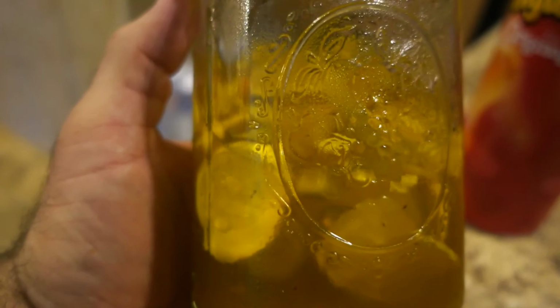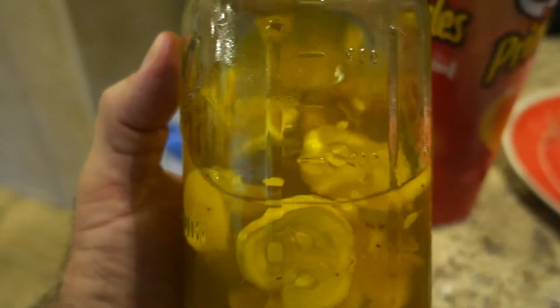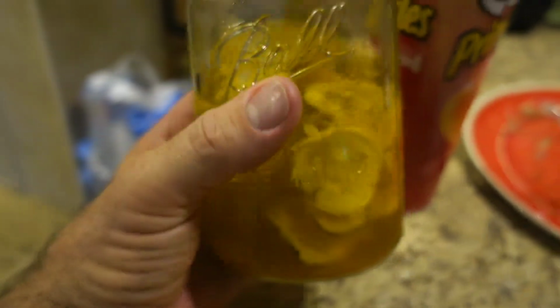Well, I forgot to mention these pickles. We just made these last weekend from cucumbers from the garden. This is my grandfather's recipe. They're turmeric cucumbers, or turmeric pickles. They have green peppers and onions in them too. The green peppers are from the garden. These are amazing if you like sweet pickles. They are really good.